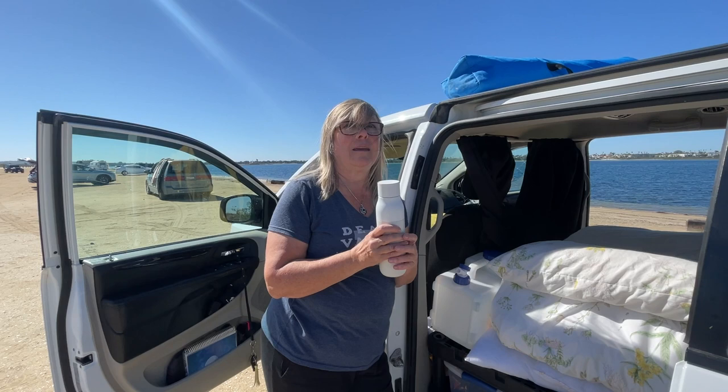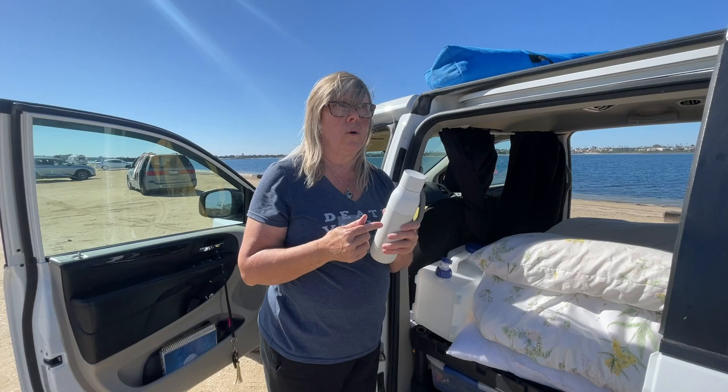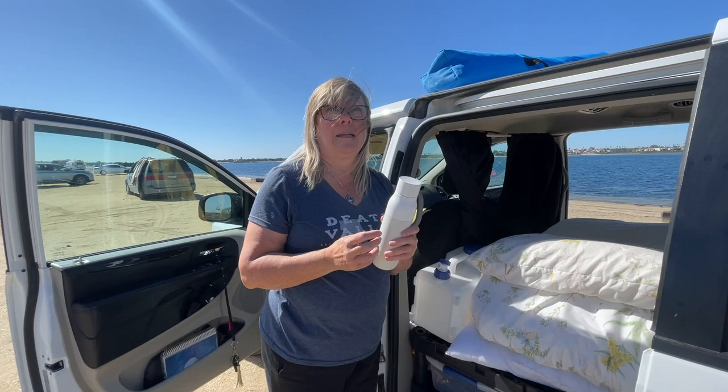But the insulated one like this keeps your cold water cold for almost 18 hours. And if it is a hot beverage, it stays hot for like 6 or 8 hours. So it's great quality.